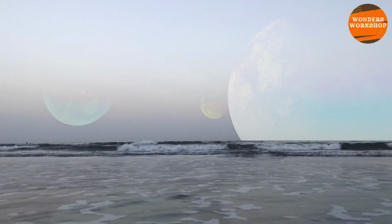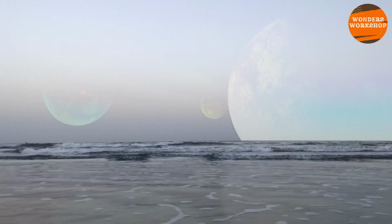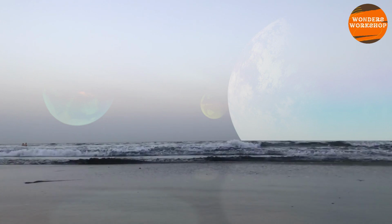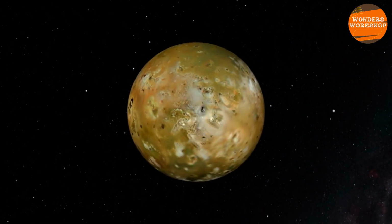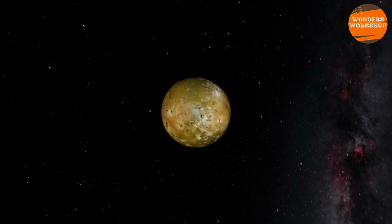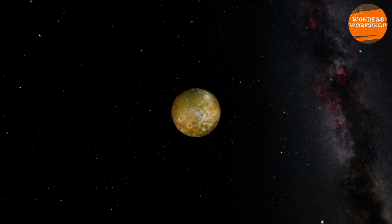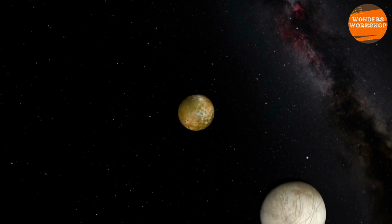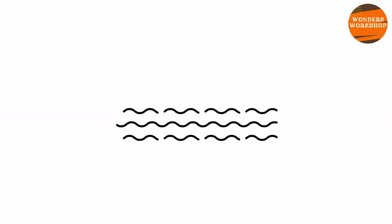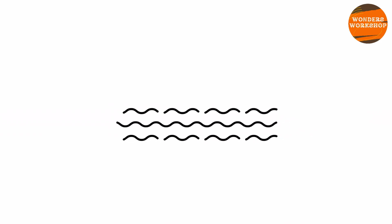In summary, the ocean worlds of the solar system represent some of the most fascinating frontiers for the search for extraterrestrial life. Future space missions, such as NASA's Europa Clipper mission and ESA's JUICE, Jupiter Icy Moons Explorer, mission, will be crucial in gathering more detailed data about these moons. By analyzing the composition, structure, and dynamics of these subsurface oceans, scientists hope to find answers to one of humanity's oldest questions: are we alone in the universe?